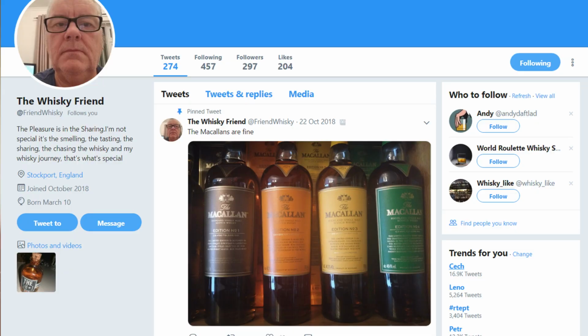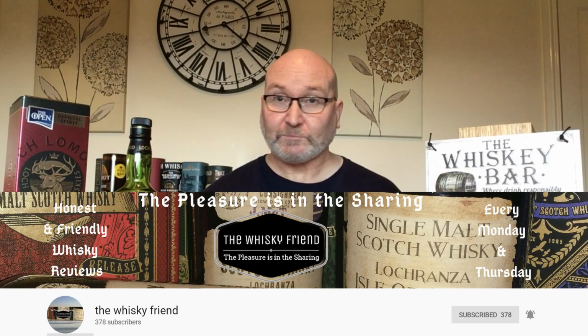Now, this only recently appeared in my local shop. It's not one that I really see around here very often, but I heard the Whisky Friend Alan talking about it, and he recommended it, and his knowledge of Scotch whisky and his in-depth reviews are really great. So when he recommends something, you take notice. So I took notice, went out and got it, and here we are now.